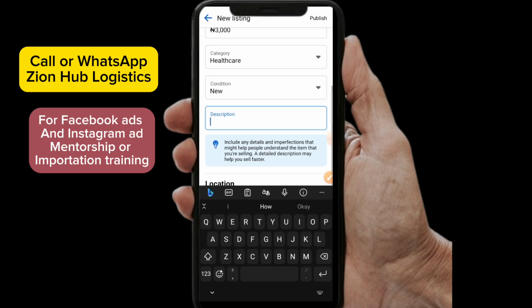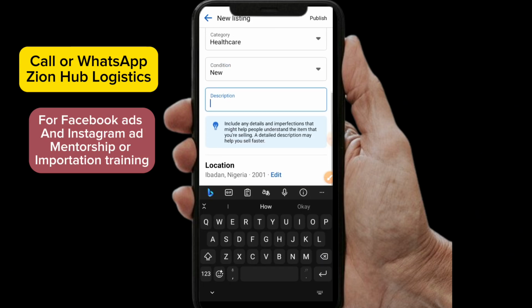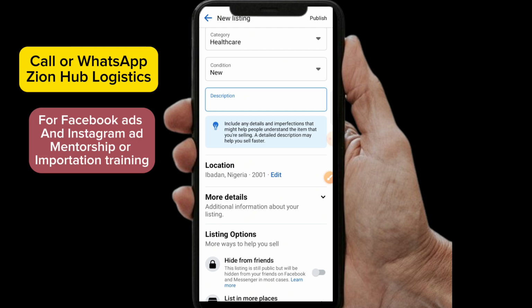Now here, the description matters a lot as well. Once a buyer clicks on your product, they will check the description, what you have to say about that product, right? So I'm going to write my product description shortly.